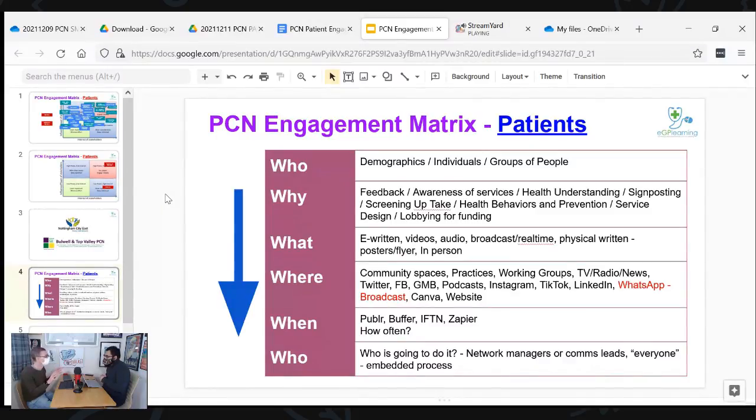Sure. And the final one is websites as well. I'm always surprised how much traffic our practice website gets. So if you can create information that practices can easily put on their websites about primary care network services, as a pack or videos that they can embed, and make sure they know how to do that, they actually get quite a lot of eyeballs on practice websites.